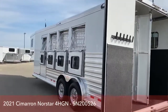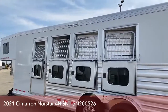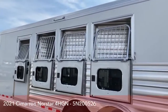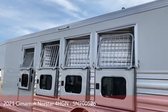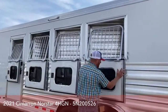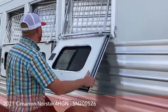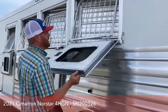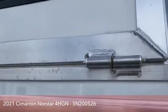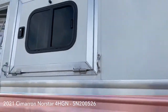As we make our way to the driver's side, I've got the drop windows down. You will notice that those are massive, massive openings for the horses, creating a lot of airflow, keeping the animals nice and cool in transit. And most importantly, these are big heavy-duty drop windows. These guys are stout. You can shake the entire trailer with them. The welded hinges with grease zerks just add more strength to them as well, and then you can lube those hinges when you need to.